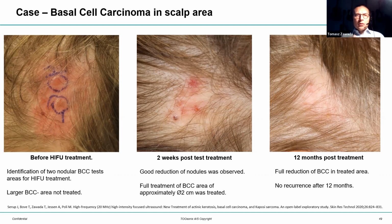In many cases, the concern, if it's the BCC on the head, is that it's within the hair area as well, and some treatments would actually also remove the hair, which is the concern for patients. In our case, because of this very precise location of the focal point underneath the skin surface, we can easily preserve the follicles because they are deeper than the BCC that we treat.